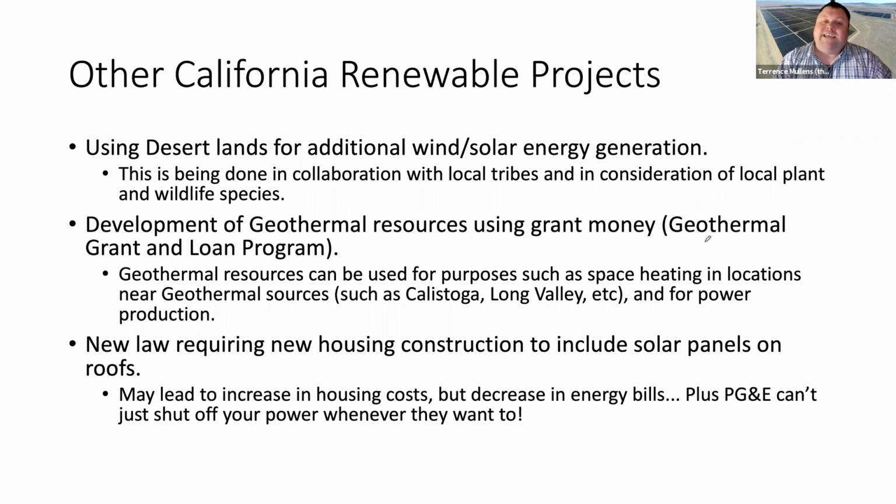Now, I know what you're thinking. Wow, aren't California houses already expensive? Well, the cost of adding solar panels to a house raises the price a few $1,000s. It doesn't raise it 50,000, 70,000, 90,000, 200. It doesn't double the price of your house. Now that being said, it is yet another thing you have to pay for, which is what makes it somewhat controversial. However, there are two big benefits to this.